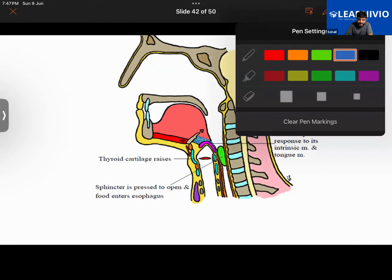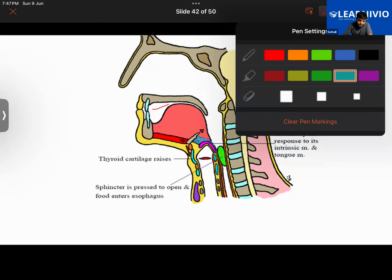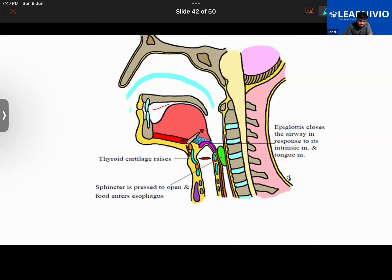While you are breathing, while you are inhaling the air, at that time the epiglottis will remain open. Sometimes you breathe through the mouth also, right? So at that time, the epiglottis will remain open, and via the mouth and via the nose, air can enter into your windpipe. While you are eating the food, this epiglottis will close, and at that time the food will not go into the windpipe, but it will go to the food pipe. Are you guys getting it or not? Yes.